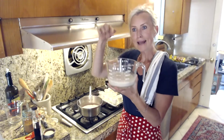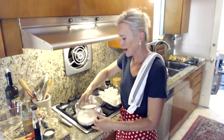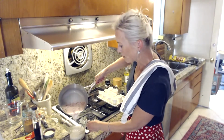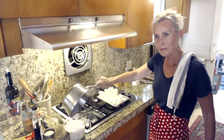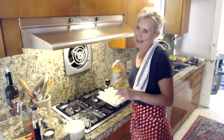I put this in a pourable spout. This is so that I can get it from here into my popsicle molds. You need something that's pourable so that you can transfer the stuff. So I'm going to take my strawberry mixture and pour that right into my almond milk with the sweetener in it. Now, here's the little trick.